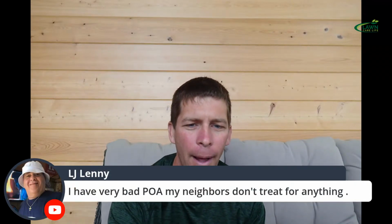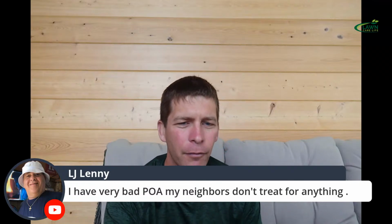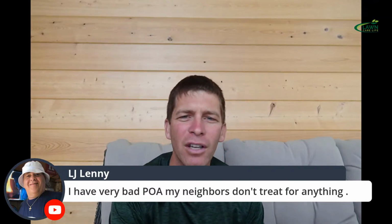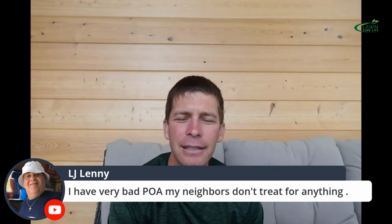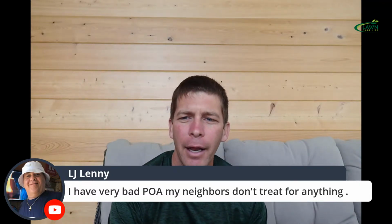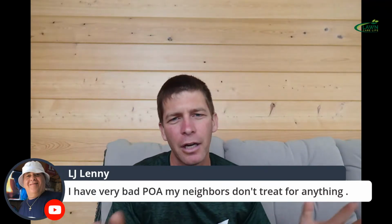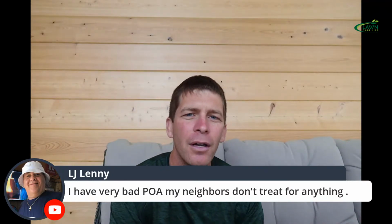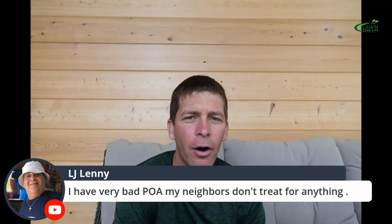Very bad poa. My neighbors, they don't treat for anything. Well, fortunately for you, most likely the poa is going to be going away soon. It's going to get hot, and they just let it die out. And sometimes people say, hey, my neighbor has tons of weeds. I don't have any weeds. All my neighbor's weeds are coming over to my yard. What should I do? Well, don't have a bad relationship with your neighbor over it.